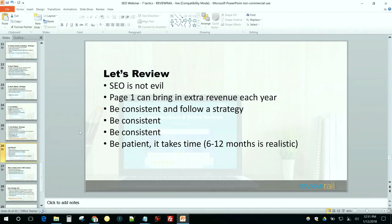It takes time. When I start working with a client, I'm super transparent and realistic. I say, listen, it could take 6 to 12 months to really get the ball going. If they're on page 8, in a few months we'll get to page 6, then a few more we'll get to page 4. That's just the way it works. But the thing is, you want to put quality content out there. If you can put out videos or blog articles, just make it good content that your audience wants to read and view.